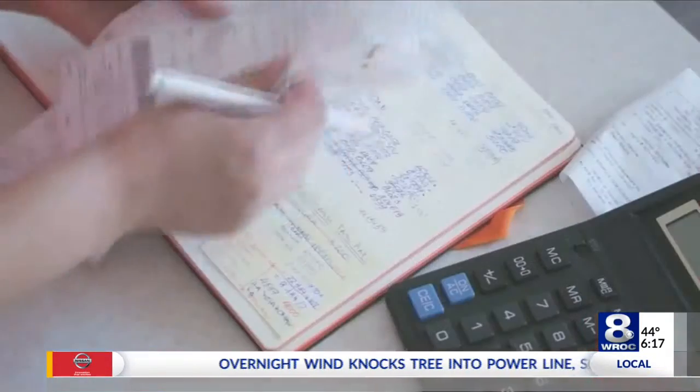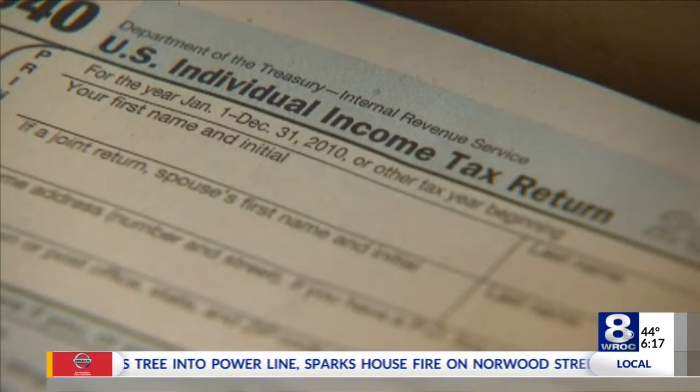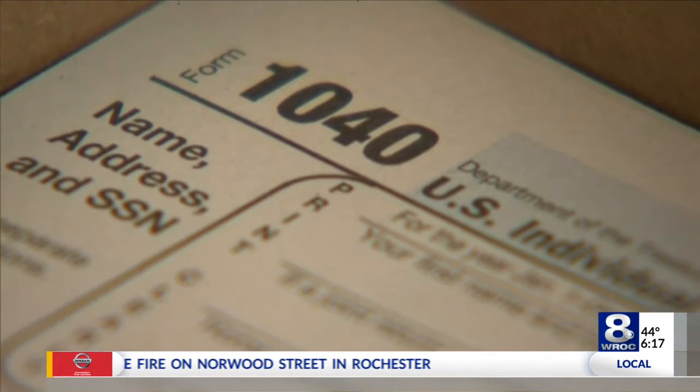I want to emphasize the extension is just in order for you to file, not pay. So if you do have a tax liability, it needs to be paid by today. But if you need time to get all your information together, you can file for an extension. All right, how do we do that?